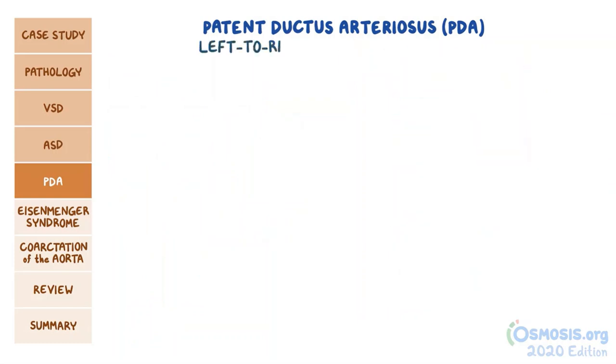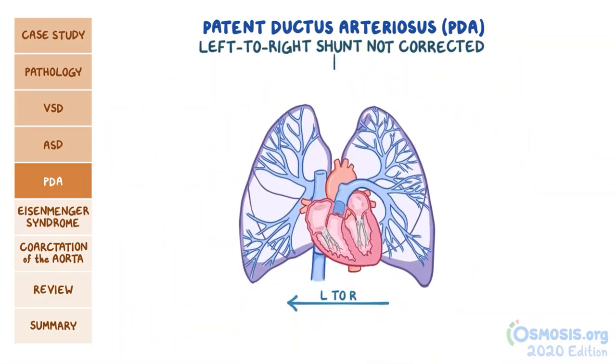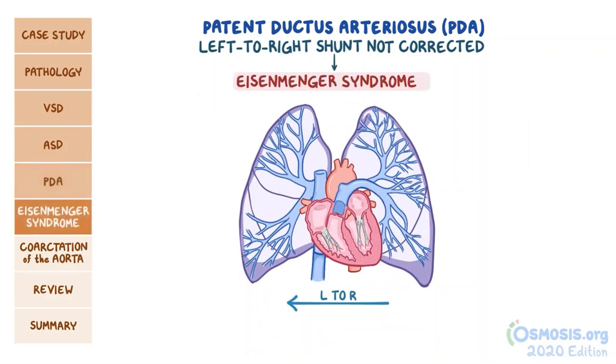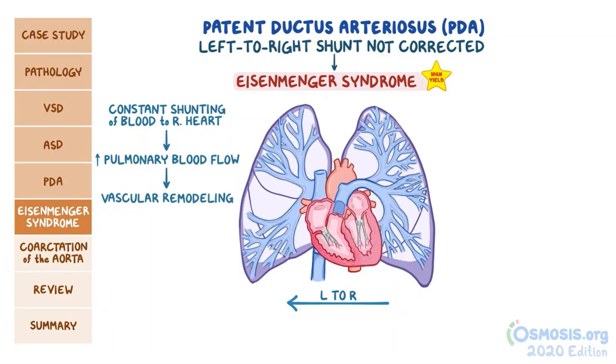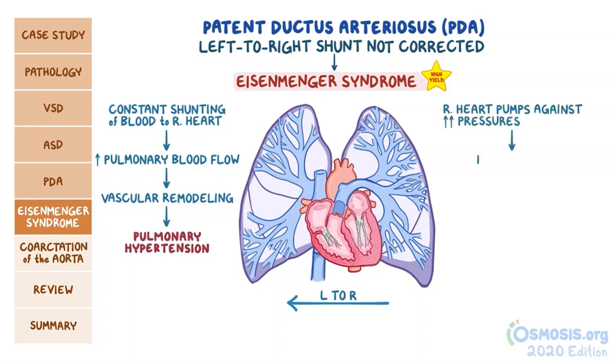Alright, now if any left-to-right shunt is not corrected, then a long-term complication called Eisenmenger syndrome can occur. Over time, constant shunting of the blood to the right heart increases pulmonary blood flow. Because the pulmonary vessels are now receiving more blood than they're used to, they remodel their anatomical structure, known as vascular remodeling. Although this seems normal, vascular remodeling causes an increase in the blood pressure in the pulmonary vessels. In other words, pulmonary hypertension. Now the right heart has to pump against much higher pressures than it's used to, so it too undergoes remodeling in the form of right ventricular hypertrophy.